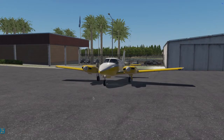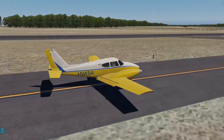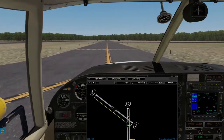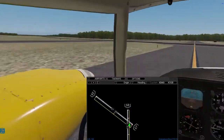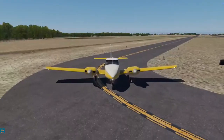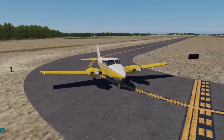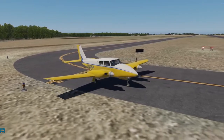Orangeburg traffic, this is Twin Piper 5522 Lima, taxiing runway 5, Orangeburg. Orangeburg traffic, this is Twin Piper 5522 Lima, crossing runway 17/35, Orangeburg. Orangeburg traffic, this is Twin Piper 5522 Lima, taking runway 5, Orangeburg.